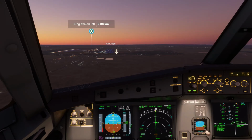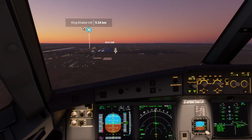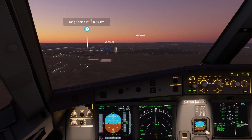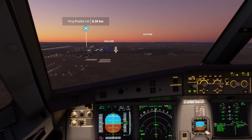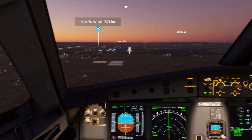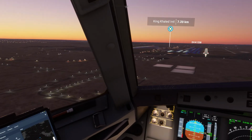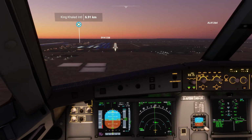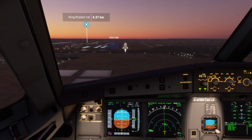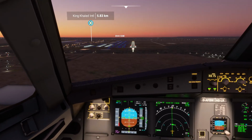Landing checklist. Cabin crew advised. Autothrust speed. Autobrake low. ECAM manual. Landing no blue. Landing checklist complete. Checked. Saudia 875, winds are light and variable, cleared to land runway 33 right. Cleared to land runway 33 right, Saudia 875.